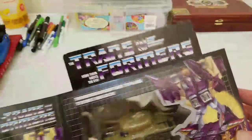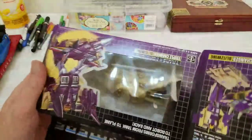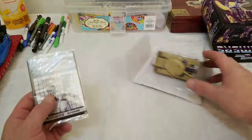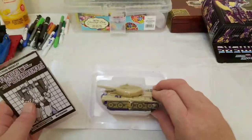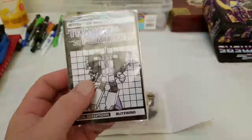And I have to say, I appreciate the effort put forth by the guy doing this knockoff. He did a pretty decent job. But clearly, as I explained, there are some things that show it's a knockoff. Alright, so I'll push that guy to the side. Here is Blitzwing, triple changer. And here is the stuff. And this is his instruction manual.